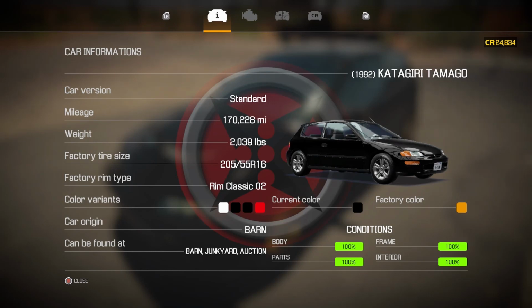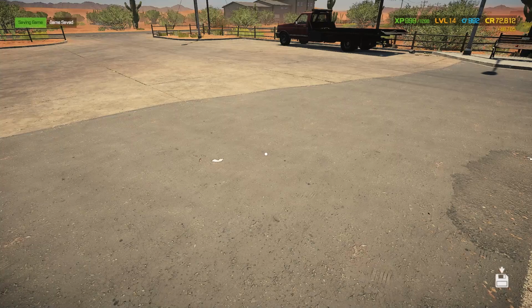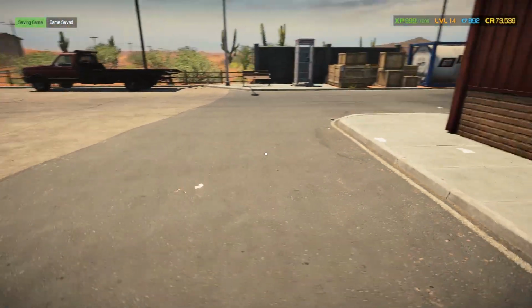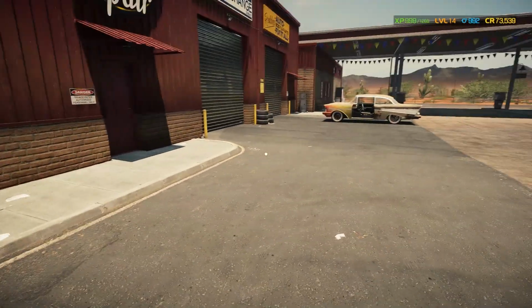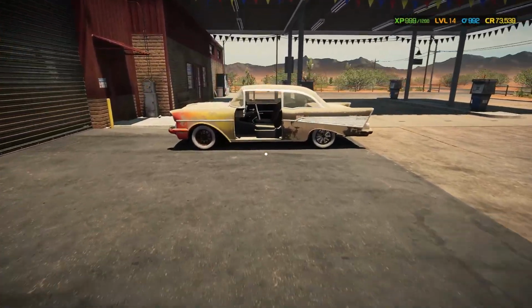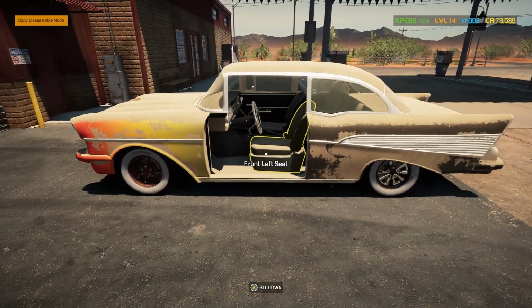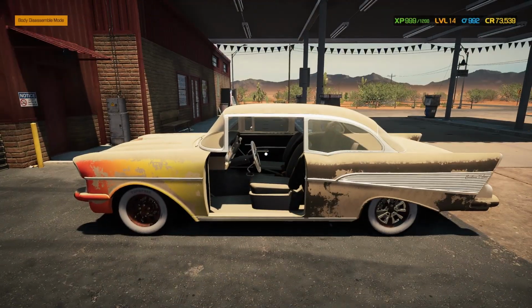All right, taking a look at the car status, you can see it is a 100% car, all fixed up and ready to go. And we are going to collect $48,705. Wow, and it's gone just like that, and our bank account is up $73,539, and we still have this nice 50s Chevy to restore, and that is going to be coming up in the next episode.